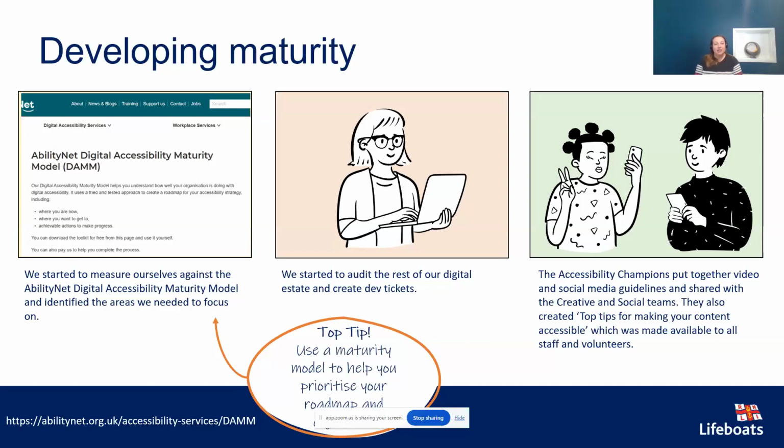Meanwhile, our accessibility champions were starting to put together advice and guidance that they could share with their colleagues. So they put together some video guidelines and social media guidelines. And again, that was breaking down either the WCAG guidelines or other best practice that they found elsewhere and putting it together in checklists or one pagers that put it in the RNLI context, and referred to systems and programs that we use, to make it as simple as possible for their colleagues to make sure the content they were making was accessible.